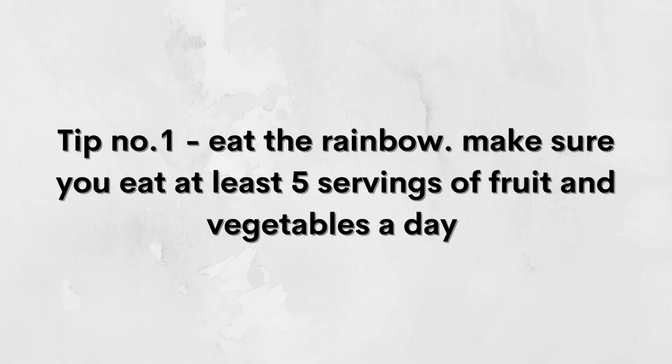Okay, tip number 1, eat the rainbow. Make sure that you have at least 5 servings of fruit and vegetables every day. Yes, I'm pretty sure that you've had this one before, lots of times, but today I'm going to tell you exactly what and why. So I'll start off with the non-starchy veg.